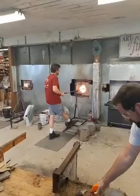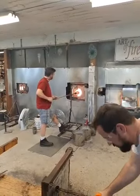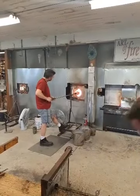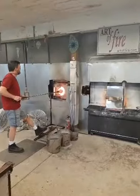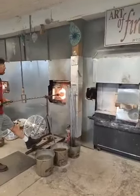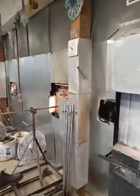If you can see it from here without me getting too close, you saw that he put the piece fully into the glory hole and then pulled back out about halfway. That's so he can concentrate the heat where he wants the glass to move. Putting all of it in just simply keeps that part from getting down in the 1,000-degree range and cracking.